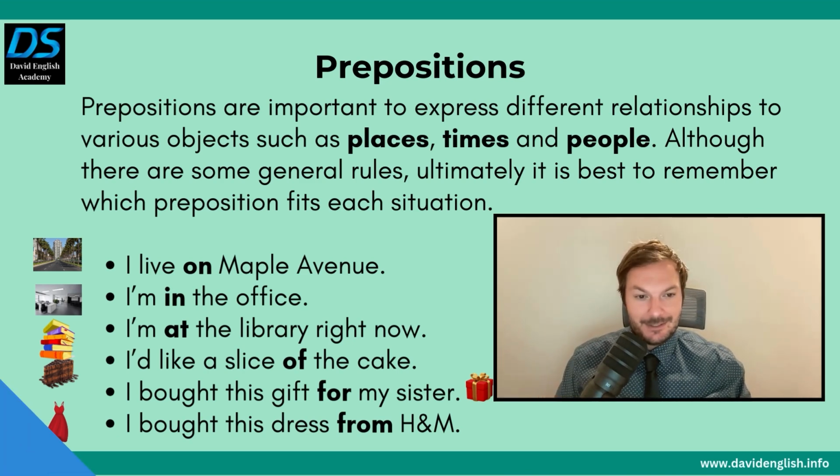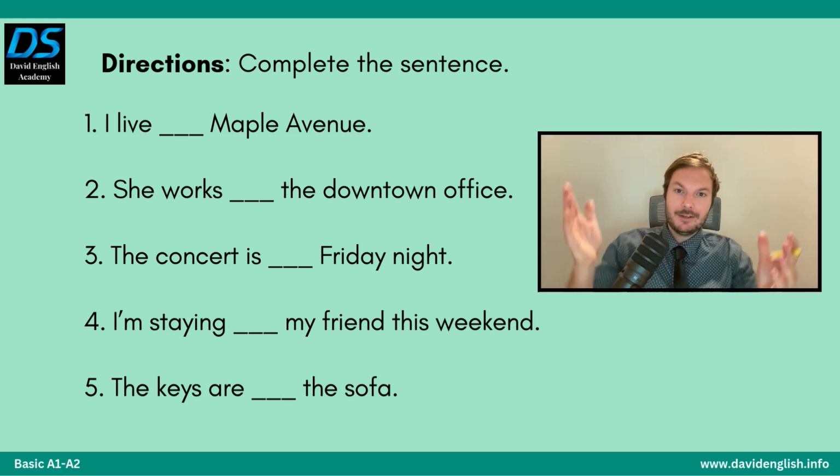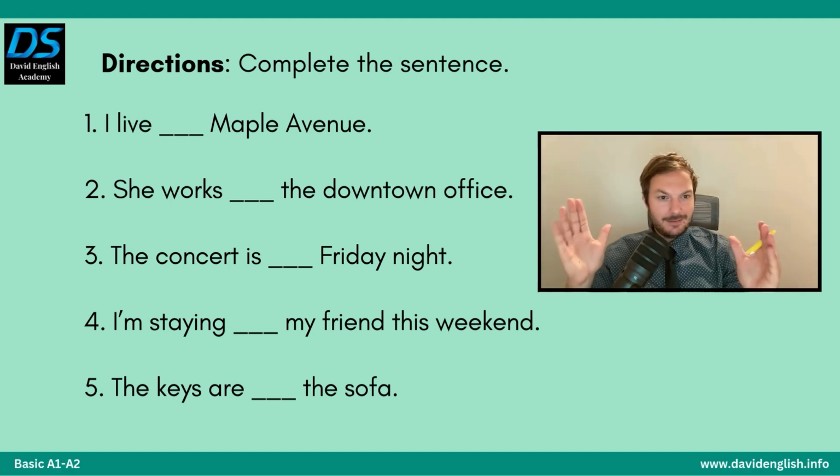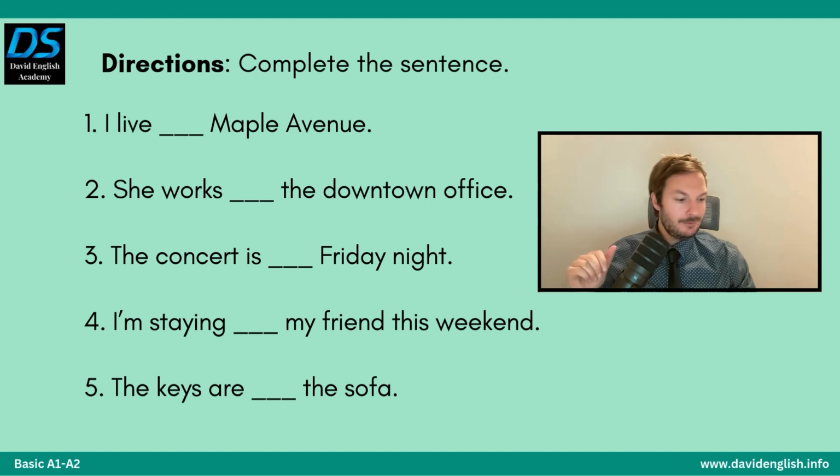Now, let's continue. Now we're going to dive into the exercises here. Here are the directions. Complete the sentence, right? Get your pen or pencil and notebook at this time and start writing down the sentences in your notebook. You can also, at this time, stop the video if you would like and then continue with me so you can learn and try to quiz yourself as we go.